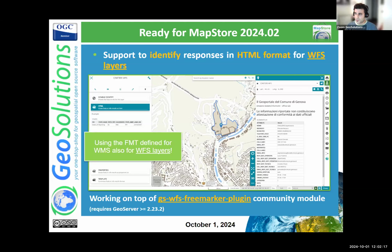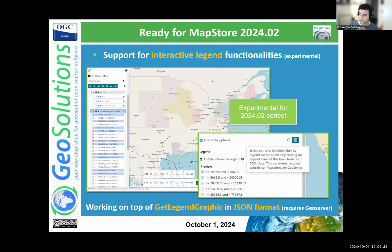This is working, of course, on top of a GeoServer community module we have implemented for this purpose, which is available starting from, to make it simple, GeoServer 2.23.2 version. So what we are seeing here is a new experimental function we have decided to include. It's not enabled by default, and it will remain like this while experimental, but you can always try it. It can be enabled via configuration, so feel free to check out the plugin documentation to see how to configure it. And there is, of course, a user guide for this.